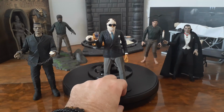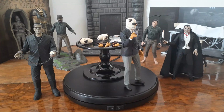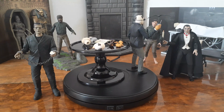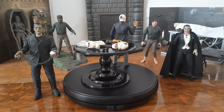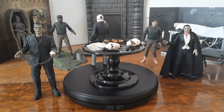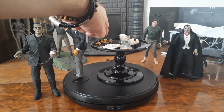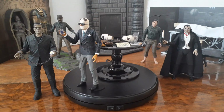Let's give this a 360 look right now, and I've included all of the extras with this figure, and per usual, NECA's been very, very generous about including some extras. Of course, in addition to the one head sculpt that he's wearing, you have two others. Again, the bandaged head look. You actually have a couple noses, actually three noses. For some reason, there was an extra pair of noses packaged there.